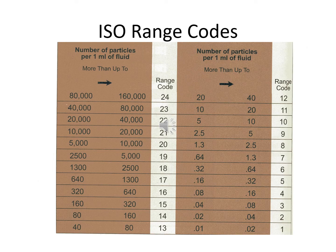This is just the chart, how they code it. Again, ISO. This is pretty much an industry standard. And you can see if you've got the number of particles, it will tell you what score you'll get.